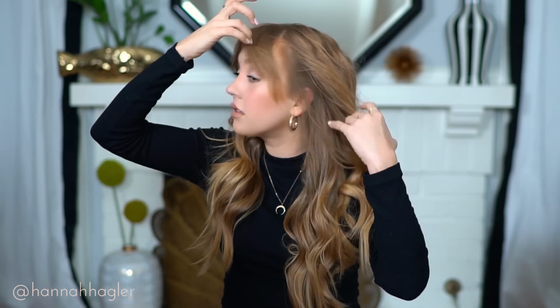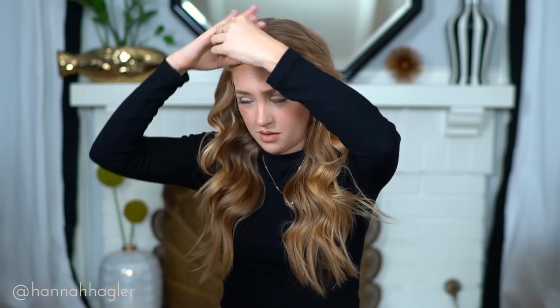Okay, so now that the whole head is curled, I'll just go through and break up any pieces that are just a little bit too curled or too stuck together. And then I'm going to do my bangs. So basically I will just gather them, and then I use this round brush from T3. This is the Tourmaline Ionic Bristling Brush.